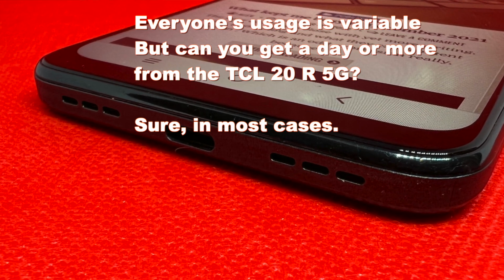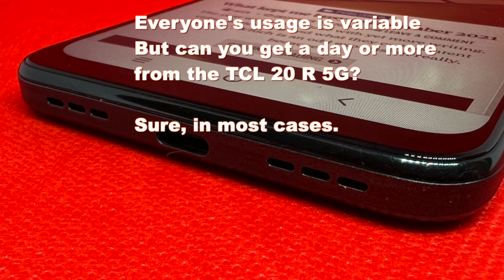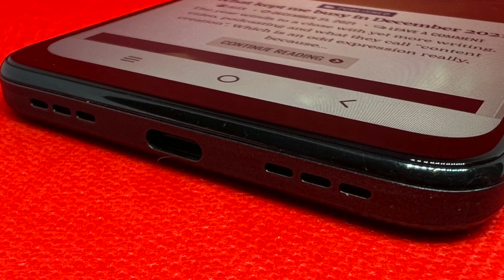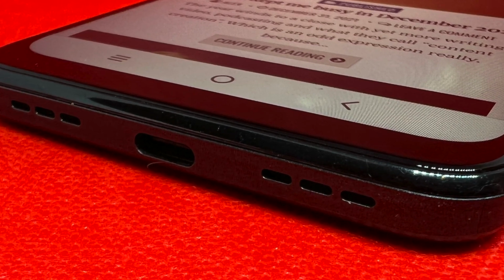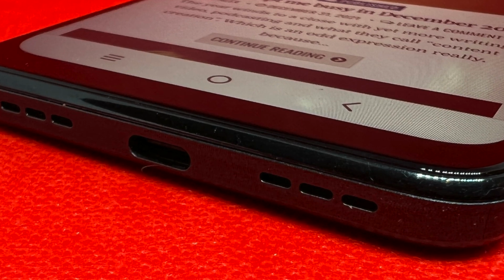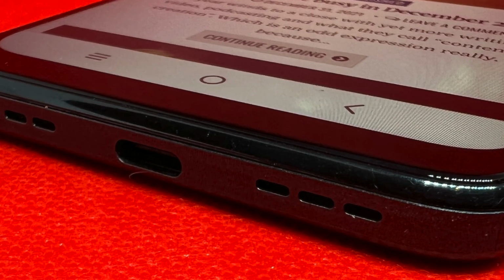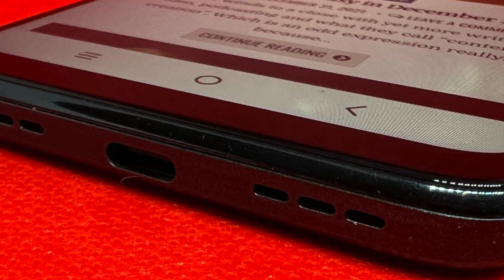I will caveat again, though, that if you're using 5G an awful lot, yes, you can kill the battery on this pretty darn fast, but that's true for any 5G phone, even those ones that cost you thousands of dollars. Recharging is via USB-C. It's really great to see so many manufacturers just saying, yeah, micro USB out the door, and TCL's on board with that. There's no wireless charging, but you really wouldn't expect it at this price point.